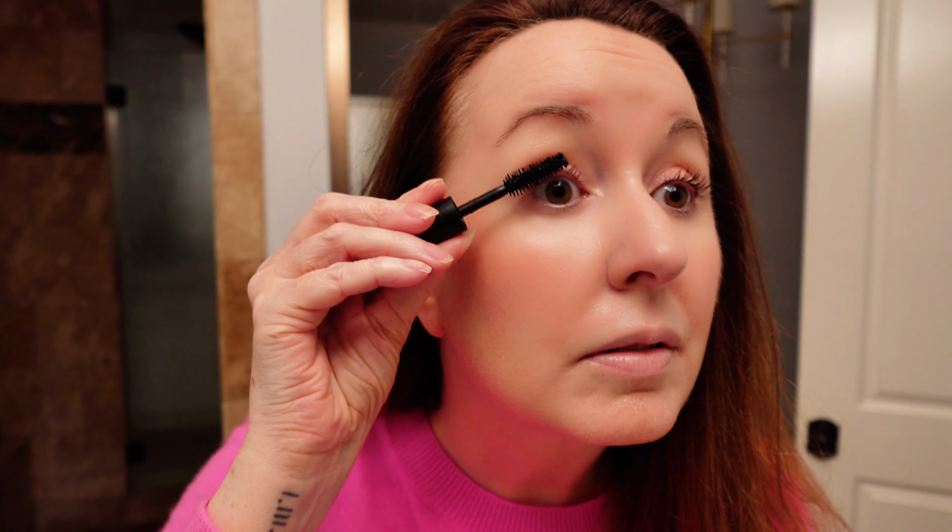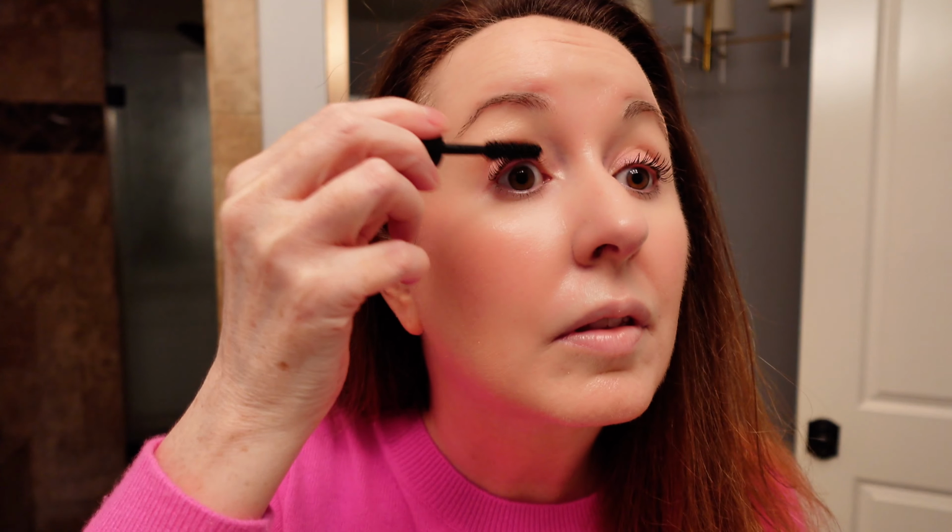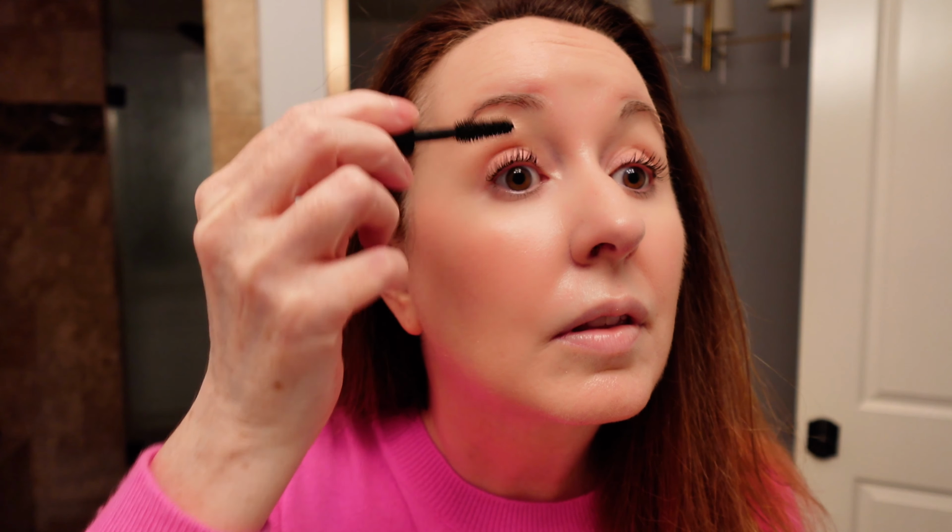Okay. So I think you can see a pretty big difference. Also, I don't know if I came in earlier when I said I was going to, so that you could see how the foundation's sitting on my face, but hopefully you can see that now. Okay. So that's one eye done. Go ahead and do the other one. All right. Both eyes done. Let me get a little bit that fell there.